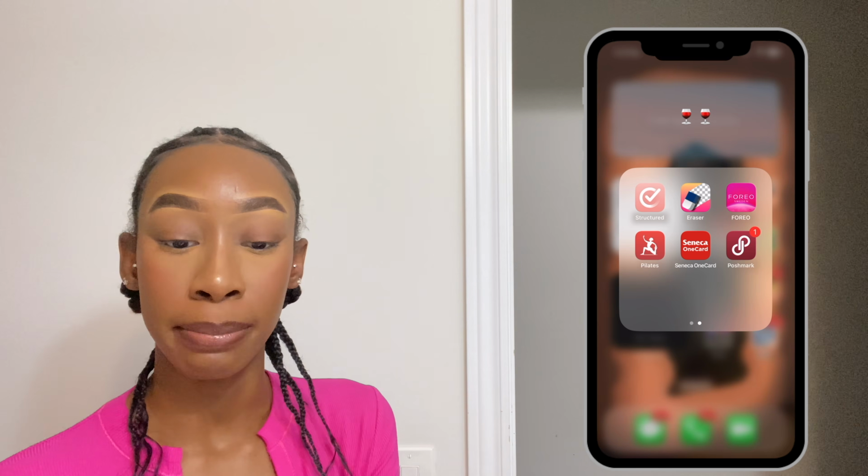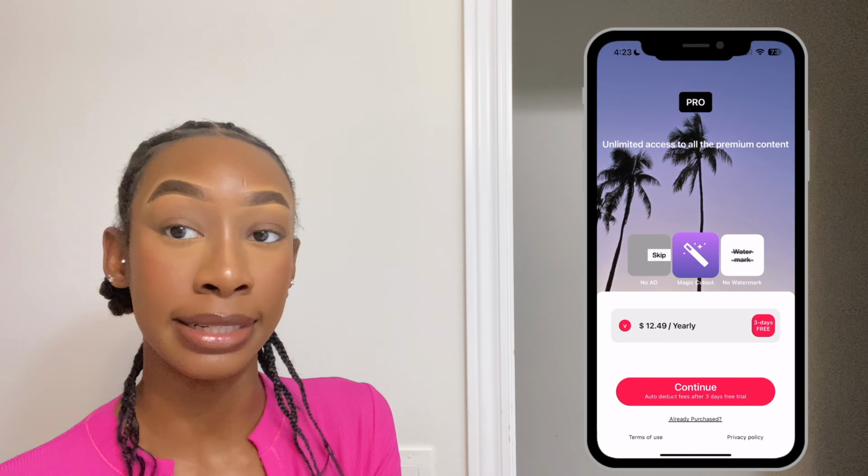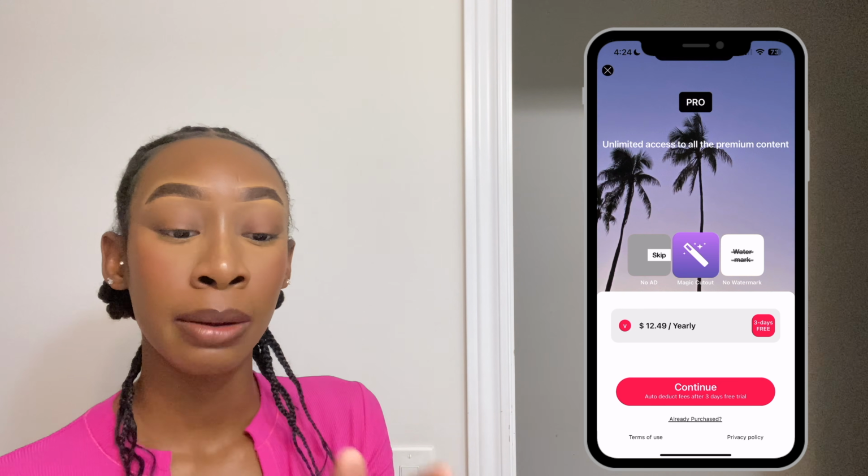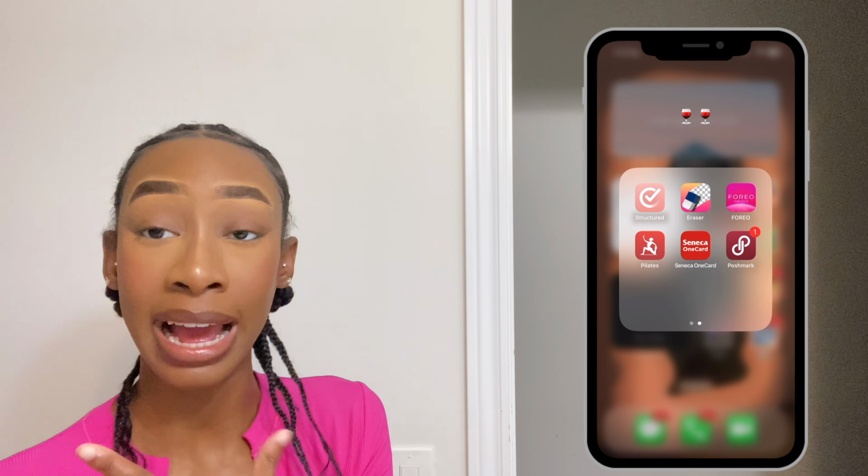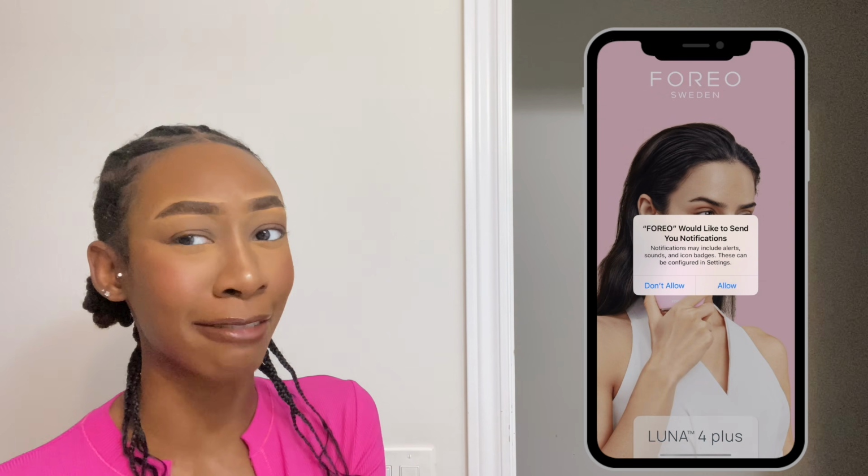This is another background eraser app. I find that this app works better than the first one, but they're both free and they both work well. I have this Foreo app. I don't even have a Foreo device, but I have the app.